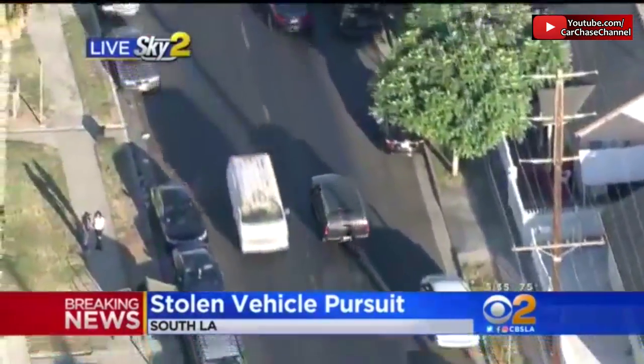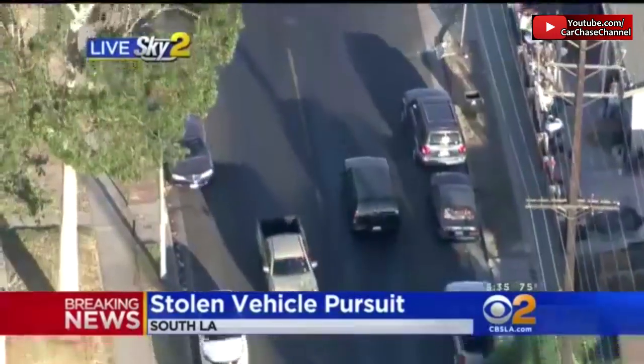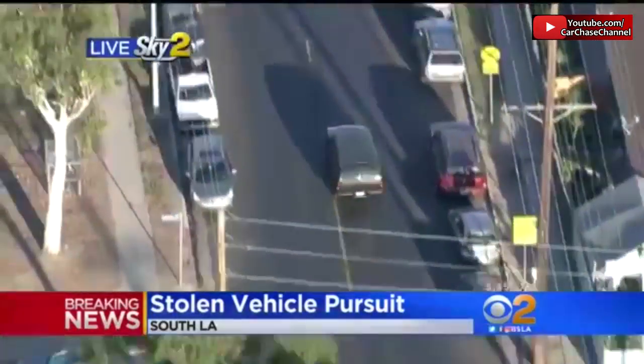The ground units, the black and whites, the lights and sirens, the guys that might be taking this guy into custody shortly, they are nearby. But they're not right behind him right now. Right now, they're just going to try out this tracking, see how this goes. Well, thankfully, he slowed down.